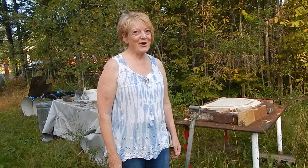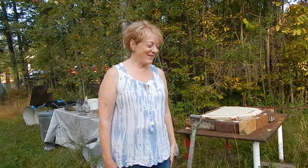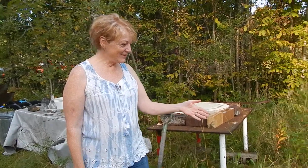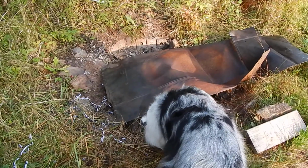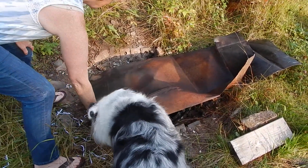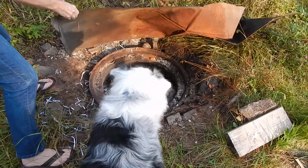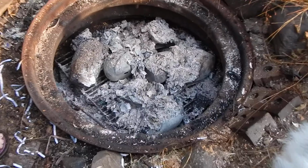So here we are, morning, fresh. Sun's out, beautiful day, and here's the pit that was covered about 8:30 last night. It was down to hot coals, and so I put the lid on it to kind of contain it and give it a little reduction. We had a really nice hot fire.